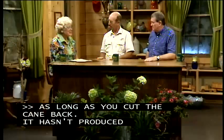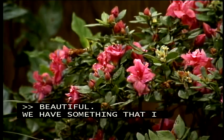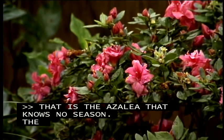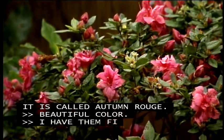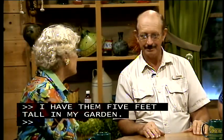Beautiful. And then next to that, we have something that I don't know what it's doing blooming this time of year. That's the azalea that knows no season. The Encore, that particular one is called Autumn Rouge. Beautiful color. I've got them 5 feet tall in my garden, behind my Tuscan garden. And how many times have you got flowers on? Spring, summer, and fall. Isn't that amazing? That's a bonus. That's an encore. Plant breeders are phenomenal people, and they make it so easy for us.